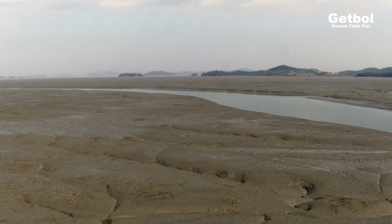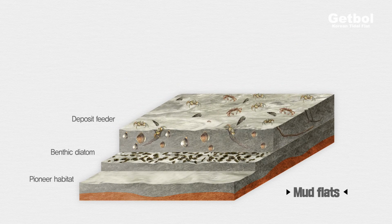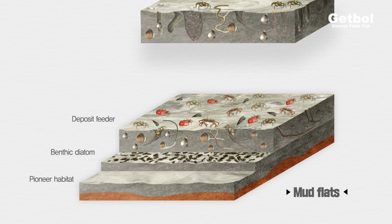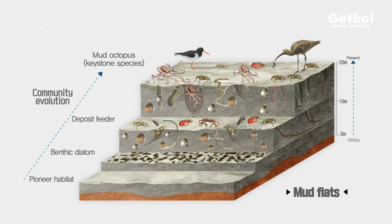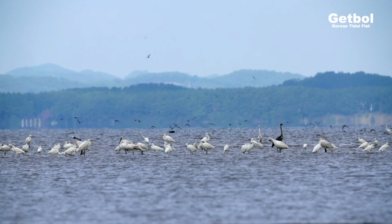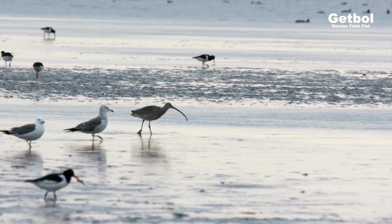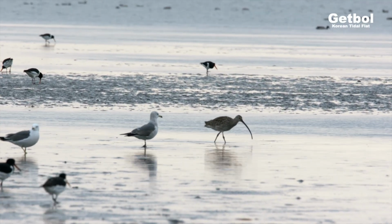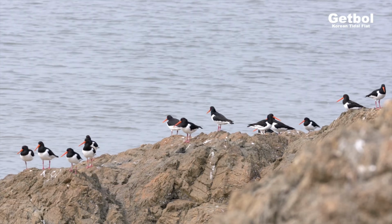Benthic diatom communities also have been formed in the mudflats. Creatures that feed on them, including Japanese mud crabs, fiddler crabs, and polychaetes, live as dominant species. Mud octopuses have become the apex predator. Each habitat holds different food sources, and different kinds of waterbirds appear depending on the geographical and geological environments of the area.